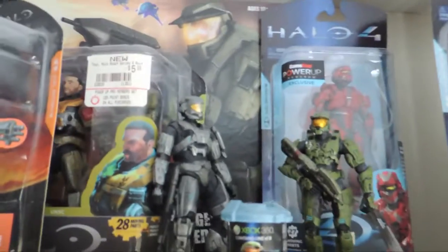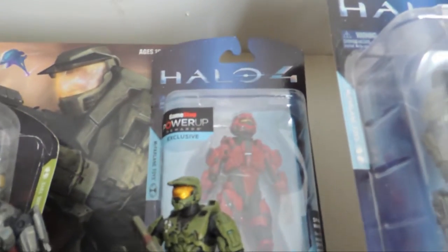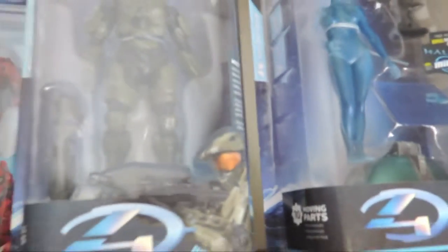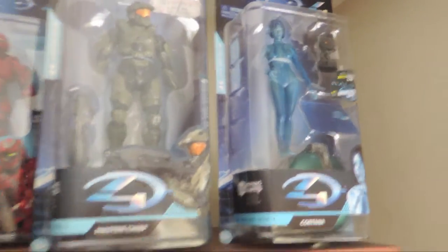collectibles up here. Got Halo Risk up there, a bunch of collectibles, most of them still in the case. Special edition Power-Up Awards Spartan, and nice Chief and Cortana next to each other. Eventually gotta get that, but yeah, that's pretty much it. That's my collection.